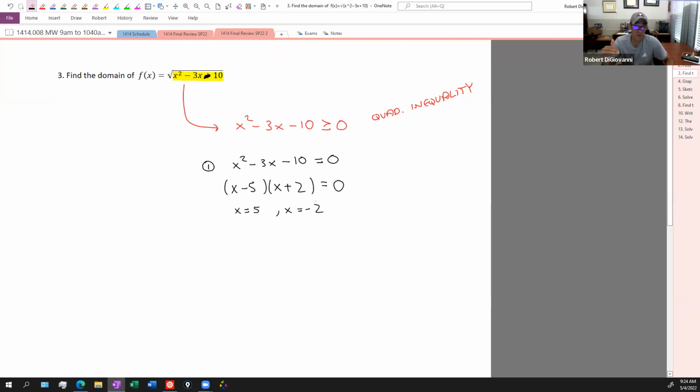Okay, this is not the end of the story here. This is the first step for solving a quadratic inequality. The second step would be to draw a number line, put these 2 solutions on the number line in proper order. That breaks up our number line into 3 regions. And what we need to do is pick test points in each of these regions and test them into the original inequality and see if it's true or false. So let me pick a number over here, negative 3. 0 is between negative 2 and 5, and then something like 6.